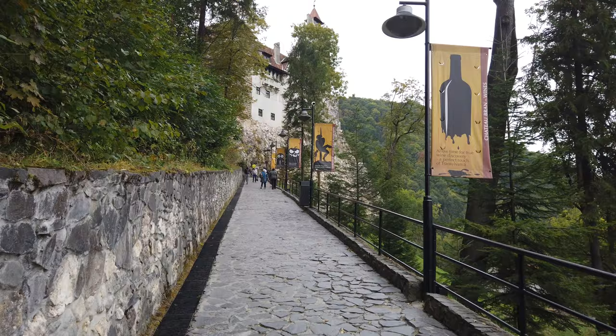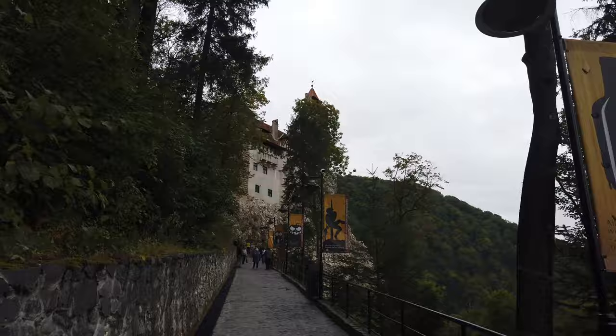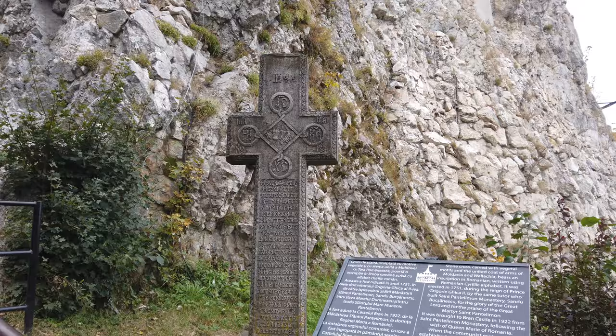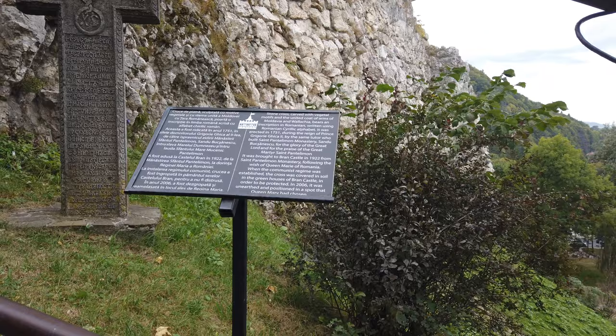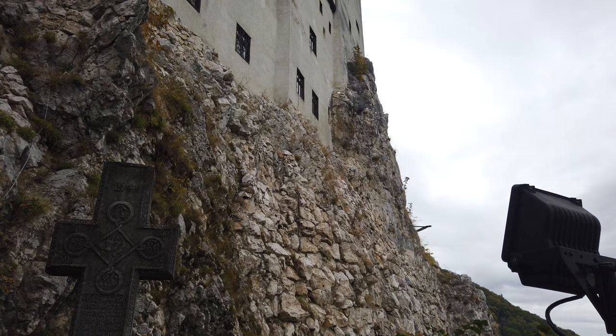After 1918, Transylvania became part of Greater Romania, and the citizens of Brasov, through unanimous decision of the city council, gave the castle to Queen Maria of Romania. Much of the castle is now styled to show how it looked when she lived there. She and her daughter owned the castle, and it was a much-loved summer residence.